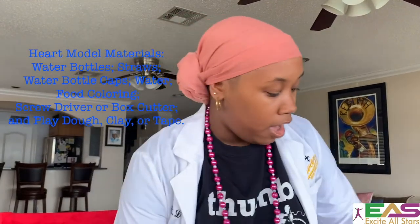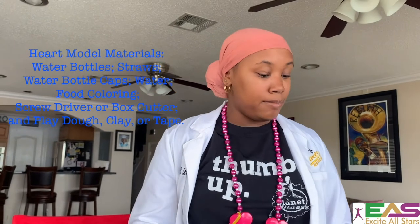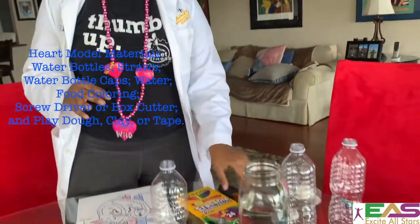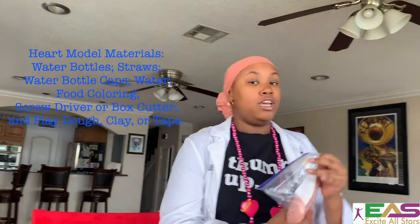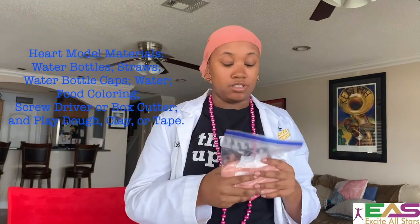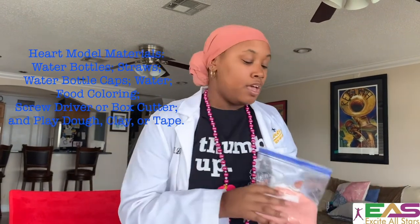Some water bottles. It doesn't have to be this particular type of water bottle. It can be any size you have. Some straws, the bottle caps, some water, some food coloring, and with an adult's supervision or with an adult's help, you're gonna either need a screwdriver or like a box cutter, things of that nature. And if you tuned in last week, you will still have some leftover Play-Doh, right? So our Play-Doh is still good. If not, you might have some other type of Play-Doh, or you can use some tape. So let's get started, guys.